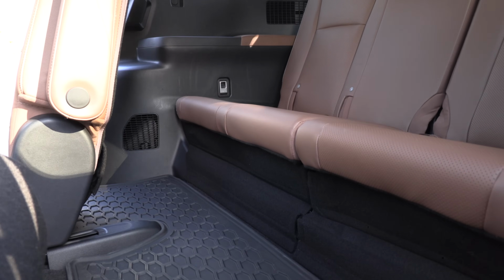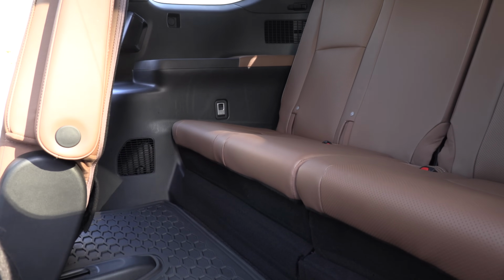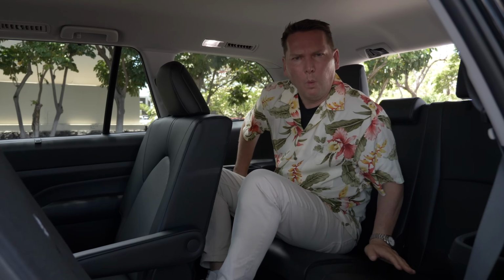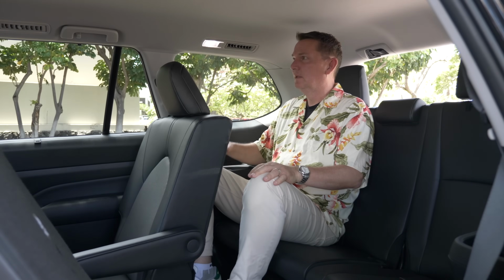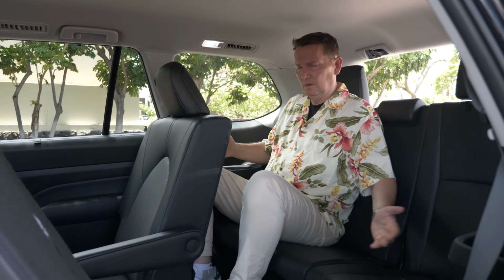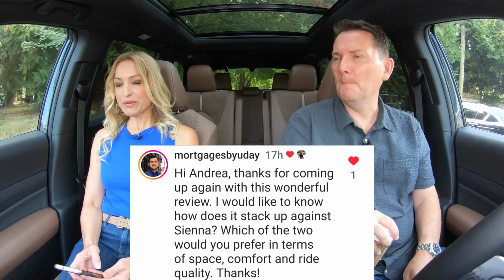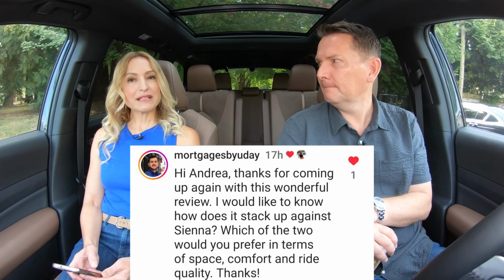Now, when Zach and I were in Hawaii and we drove the Grand Highlander for the first time, we thought it was pretty much the same, but we couldn't remember exactly. We were in a few different models, so it was confusing. We were definitely confusing. Thanks for coming up again with this wonderful review. I would like to know, how does it stack up against the Sienna?